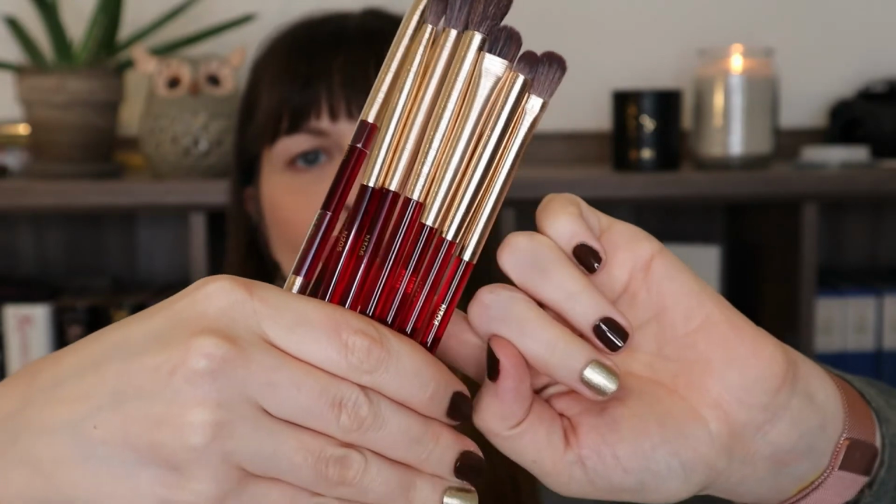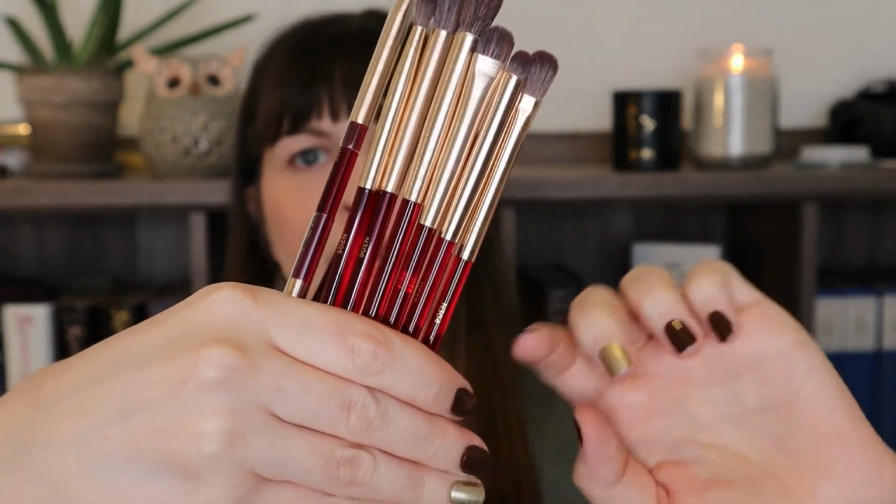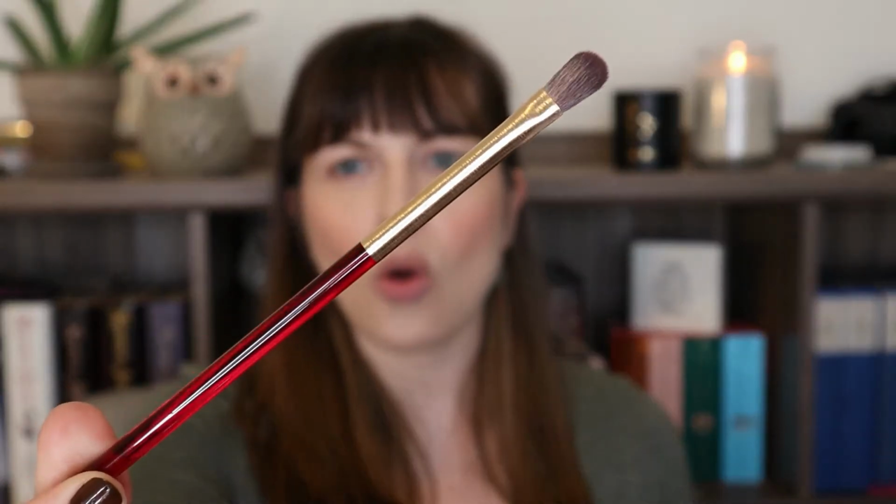So they have this sort of see-through, very ruby type of handle here. And then the ferrule itself is this kind of spun gold. It is really, really nice. I am very excited to use this. So they look really nice. They feel really, really soft.